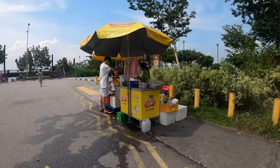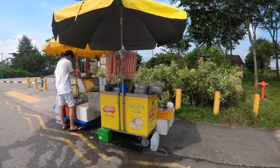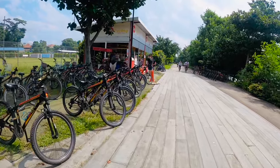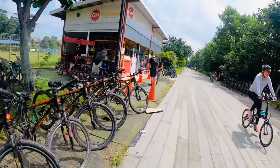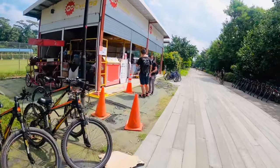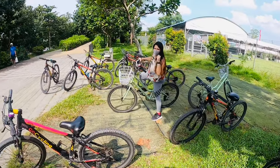So we reached Punggol Settlement, and there is this famous sandwich ice cream shop over here. First, we are going to rent a bicycle because we have planned our day that we'll cycle all around, and it's the best way to explore Coney Island.